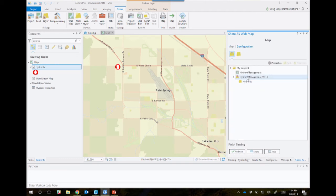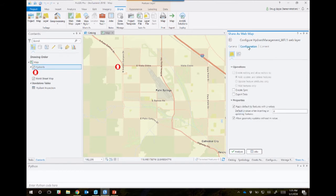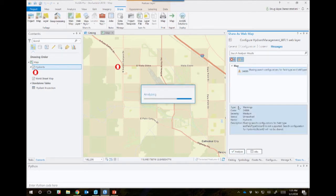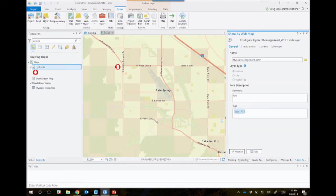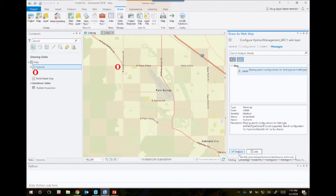Then I'm going to look and can see that I've got my hydrants layer that I can define. I can say I want that to be editable. I want to be able to take it offline, so I want to make that something I can sync. And that's fine. And now I can publish that.